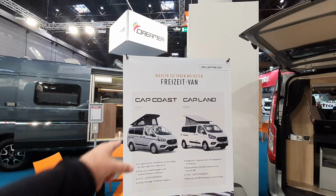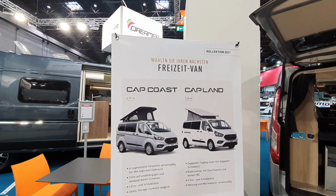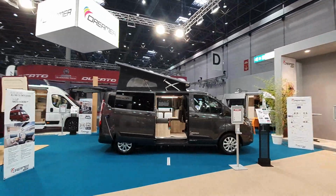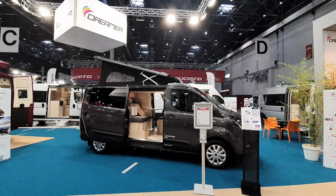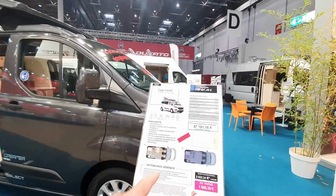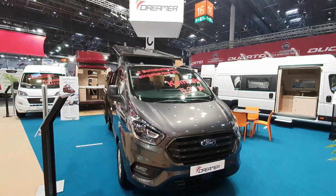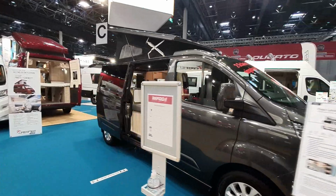So we just sold this one here, 497. It's a 534 one as well. Let's go and see that for comparison purposes. So this thing here will cost 57,181. It starts off at 46,500. It's got a built-in toilet, 534 centimeters. That sounds a bit more interesting.